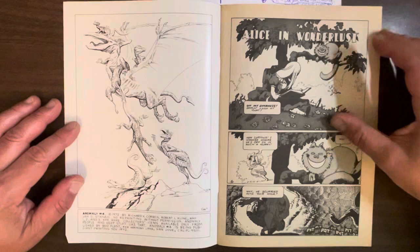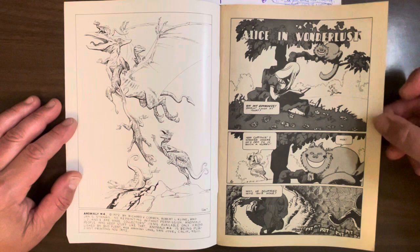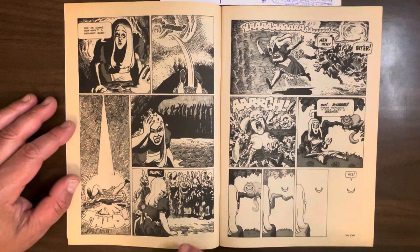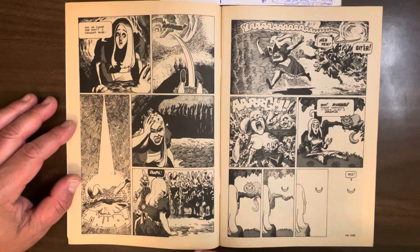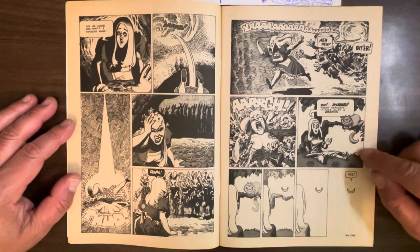So we start off the issue with a Richard Corben solo piece, three pages, Alice in Wanderlust. Sorry, Wonderlust. And it starts just like the novel. She sees a rabbit running, and she goes chasing him down the rabbit hole. But when she falls into the rabbit hole, when she gets down there, there's all these psychotic, horny rabbits. They just look demented. And, of course, it's Richard Corben art, so Alice has got humongous breasts. And the rabbits chase her down and ravage her. But then she wakes up and says it was just a dream.